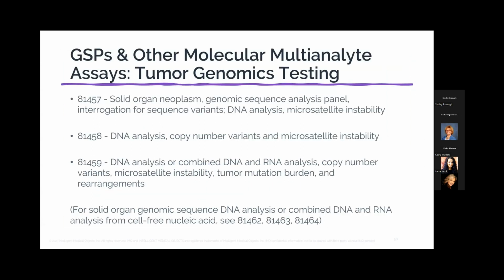Next slide, please. New codes 81457, 81458, and 81459 for solid organ neoplasm genomic sequence analysis panel. These new codes include the specific DNA, RNA, and combined DNA and RNA analysis. This is different from previous codes that were not as specific in these areas. Next slide, please. In addition, the new codes 81462 for solid neoplasm and 81463 and 81464 also include that additional specificity with the DNA, the RNA, and then the combined DNA and RNA.